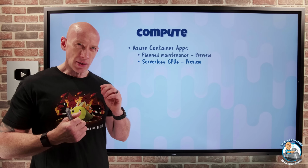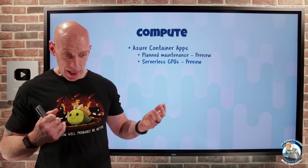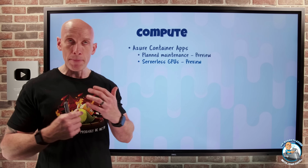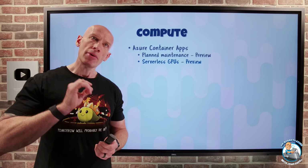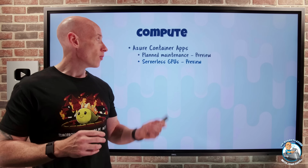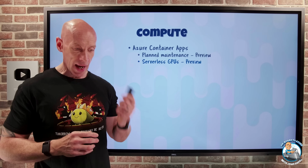So if I'm doing things like real-time or batch inferencing, if I'm doing machine learning, if I'm doing high performance compute, rendering, big data analysis, anytime a GPU would help the workload, I can now do that with my serverless GPUs in my Azure Container app.